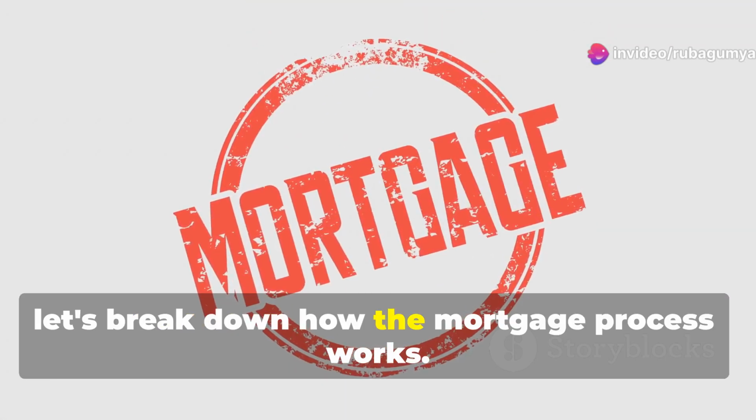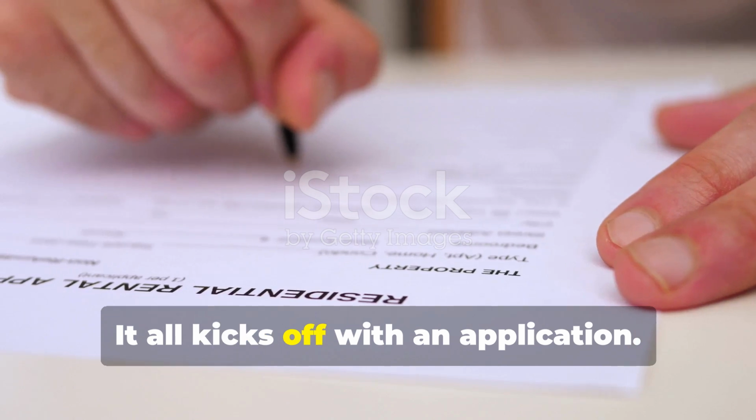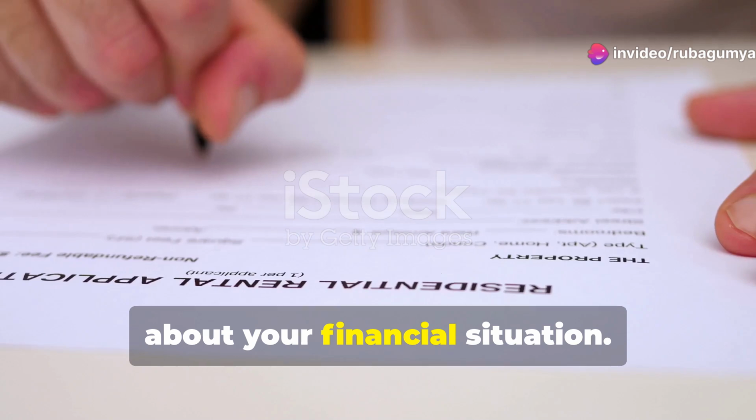Alright, let's break down how the mortgage process works. Knowing these steps can make it way less intimidating and help you get ready. It all kicks off with an application. This is your first move towards getting a mortgage. You'll need to share a bunch of details about your financial situation.